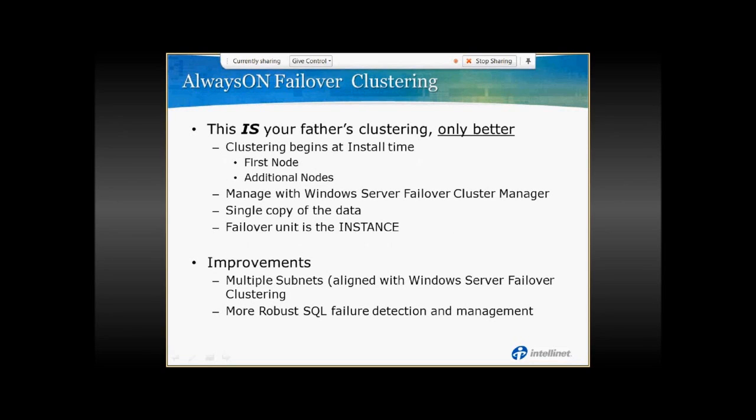Let's look at clustering in detail. This really is your father's clustering, only a lot better. Just like now, clustering begins at install time. You create the first node, and that is a functioning cluster system when you've completed. And then you simply run the installer with a different mode and add additional nodes to it. So it's node by node install, node by node upgrades.